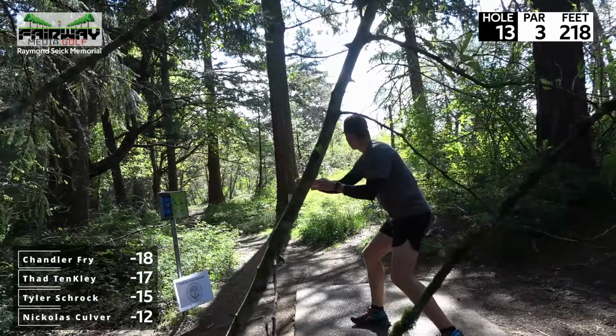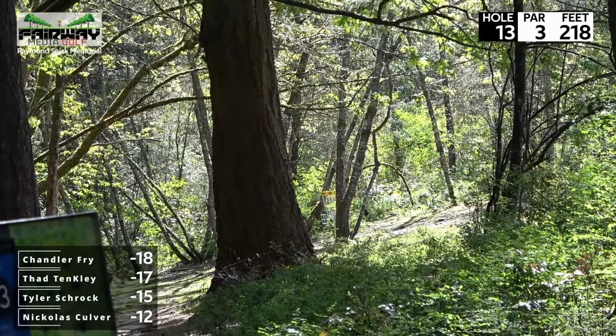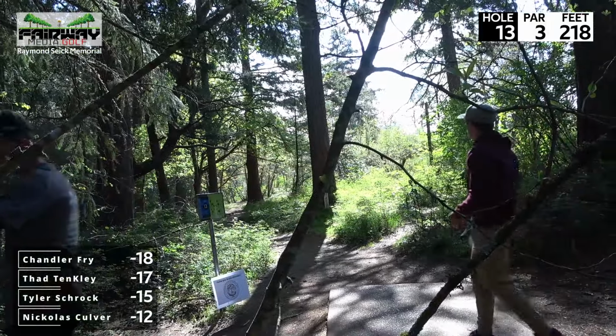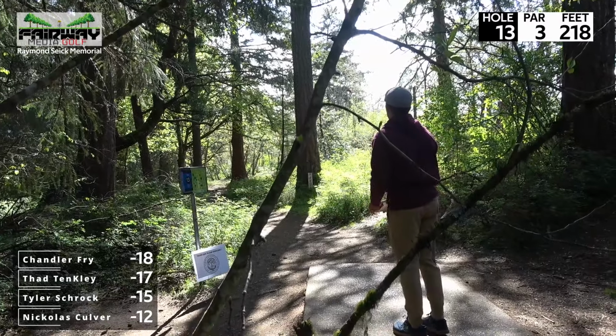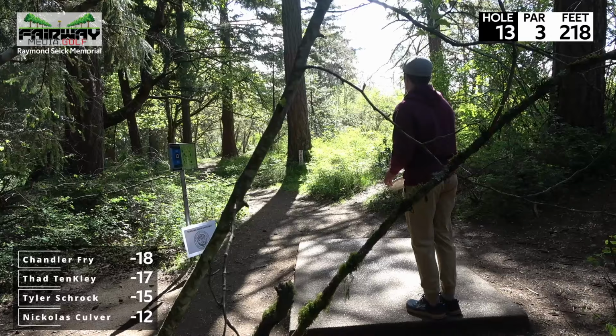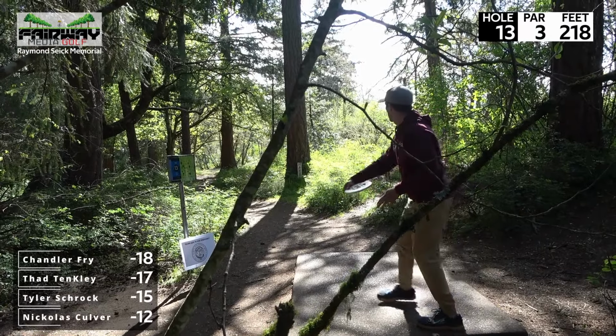I can have a good up for it. Let's see what that can pull out. Yep. I like this outside line here from Thad. The battle continues between Chandler and Thad here. I was able to pick up a stroke on them on that last hole, but time's kind of running short here. So if anybody's going to make a move, it's going to have to happen in this upcoming stretch.